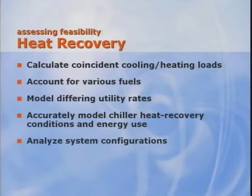Look for a program that can accurately model system configurations, such as the side stream configuration Dave discussed, that may be used in heat recovery applications.